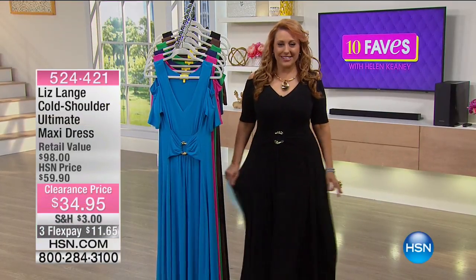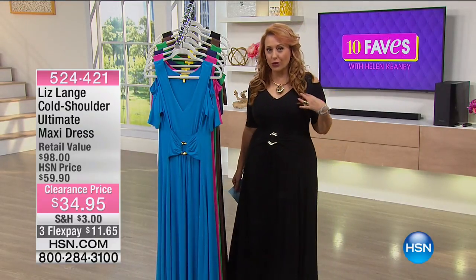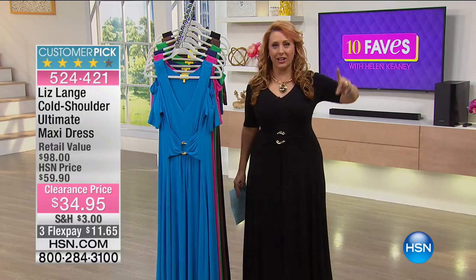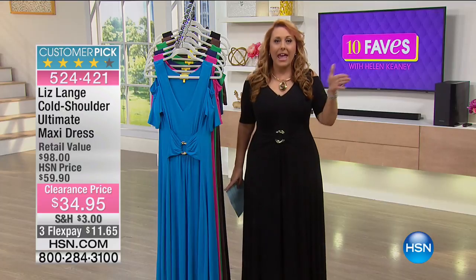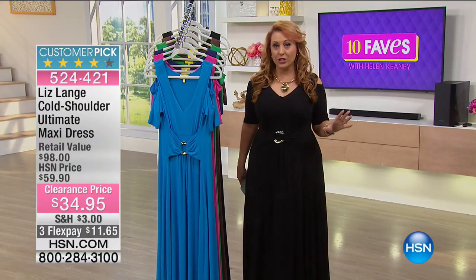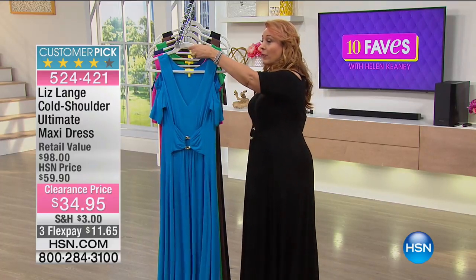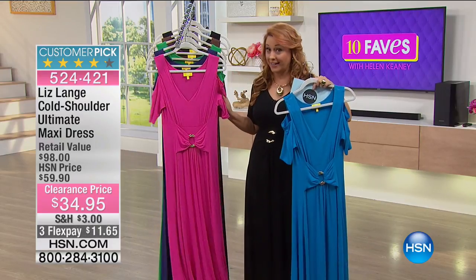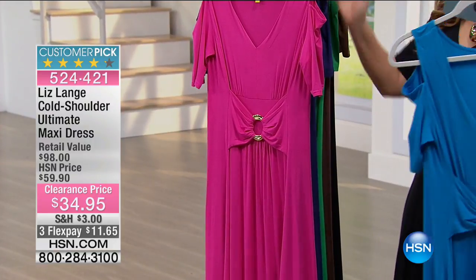Okay, the dress. This is the Liz Lang cold shoulder dress. This is her ultimate maxi, her number one seller. It's a customer pick with over 800 reviews on hsn.com. Extra small through extra large, 1X, 2X, and 3X in gorgeous colors. I'm wearing the black, the cornflower blue. By the way, some of these colors at this crazy price of $34.95 are limited, like the pink. When you're ordering it, it's called peony, it is already very limited.